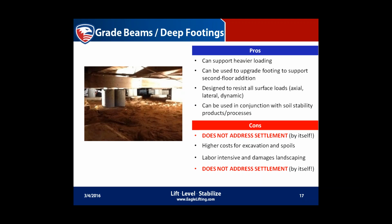And you see that actually down in the cons list here that, yeah, you have higher costs for excavation and spoils when you take soil out and replace it with concrete. It's labor intensive and it damages landscaping. One thing that we have experienced as contractors is that oftentimes with homeowners specifically, commercial businesses or whatnot, they're not technically inclined. Once we're done on the job site, there's still going to be some cleanup that needs to happen. Plants need to go back, drainage grading needs to be taken care of. Whatever their finishes are going to be to make it look cosmetically beautiful is something we generally don't handle, and that's why this is listed in our cons section.